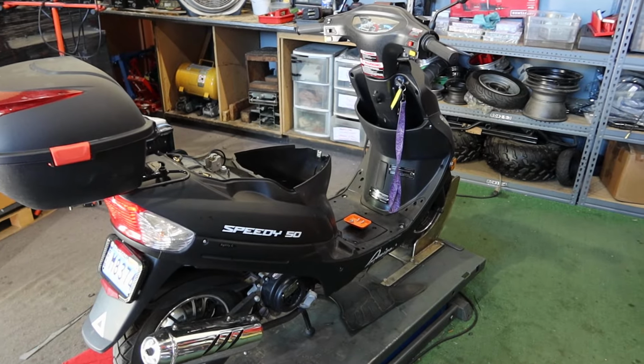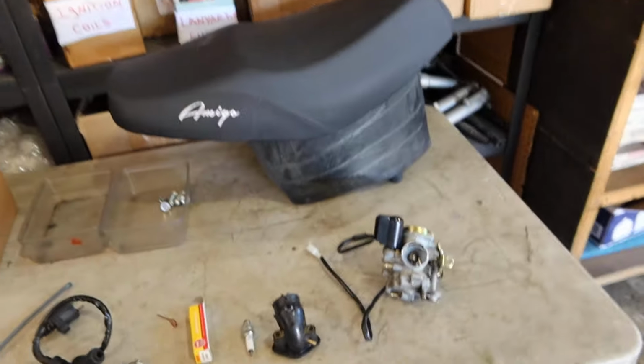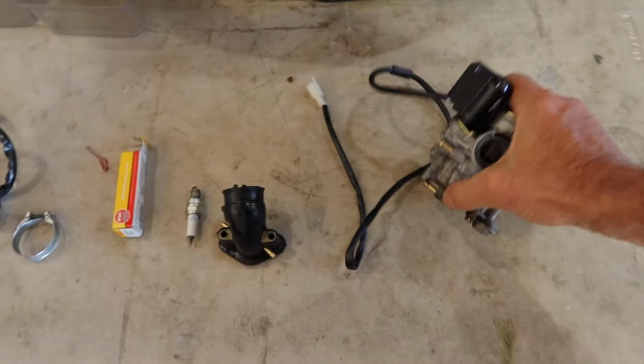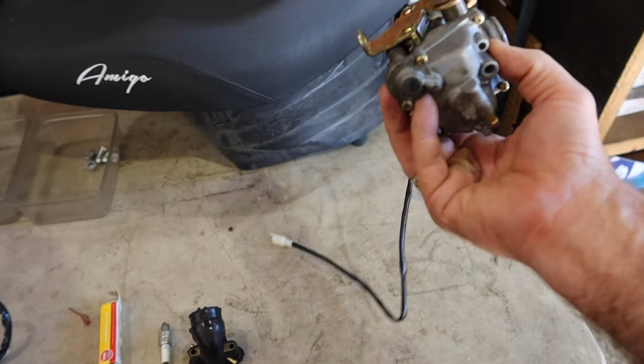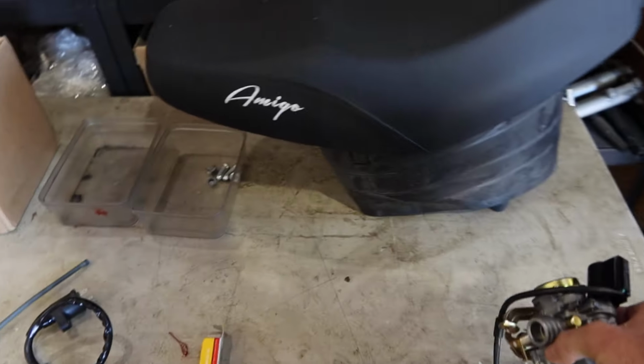Now all the additives in gasoline will muck up your jet systems, your idle and mixture screw. Now this carburetor we found, we did our best to clean it out, and of course this was defective.